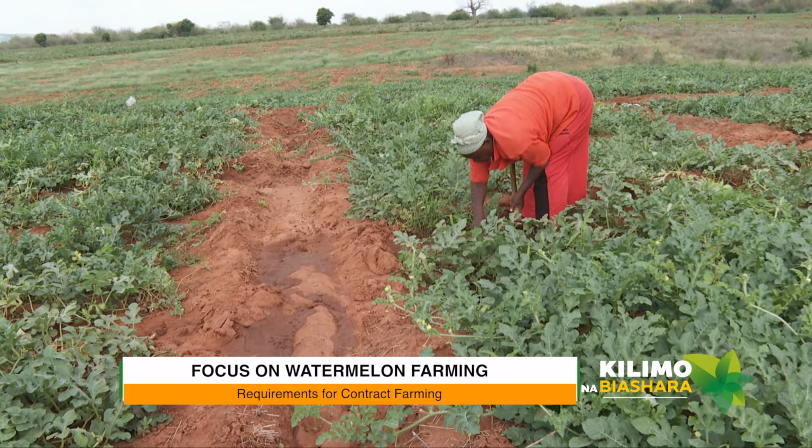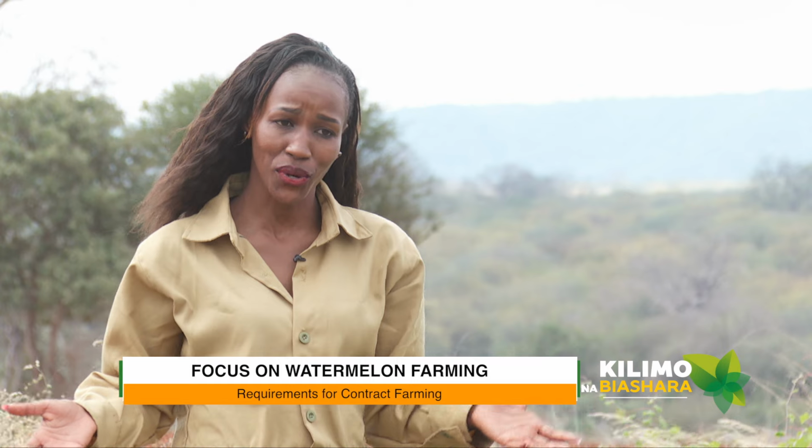The farmer has enough labor to do the practices that are supposed to be carried out. 30 acres is quite a huge tract of land. But now, why not less?